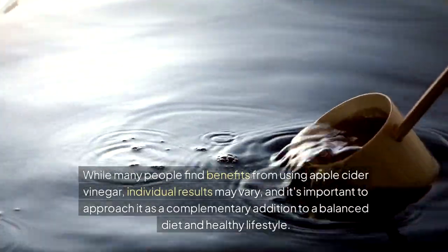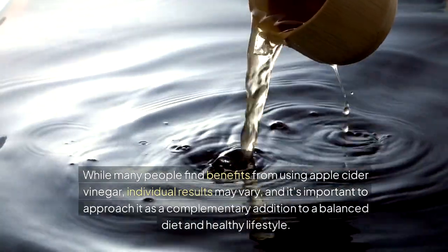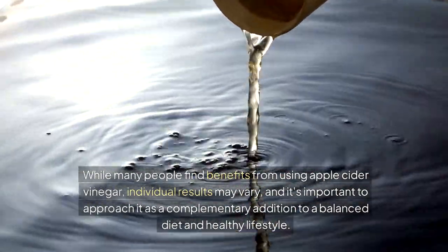While many people find benefits from using apple cider vinegar, individual results may vary, and it's important to approach it as a complementary addition to a balanced diet and healthy lifestyle.